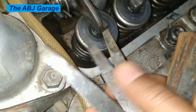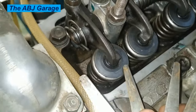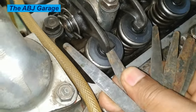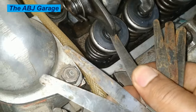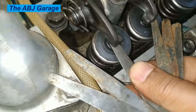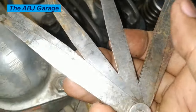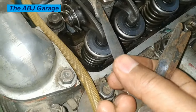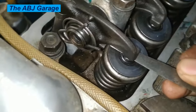The clearance needs to be set within a specified tolerance to allow for proper valve opening and closing. If the valve clearance is too tight, the valves may not fully close, causing issues such as loss of compression and poor engine performance. If the clearance is too loose, the valve may not open fully. It can result in noisy operation, reduced power and performance, and potential damage to the valves and other engine components. Adjusting the valve clearance is typically part of regular maintenance of an engine.